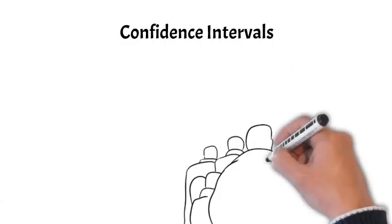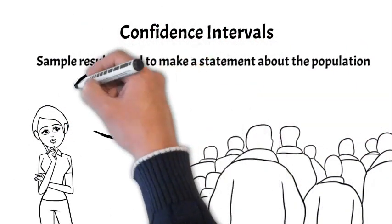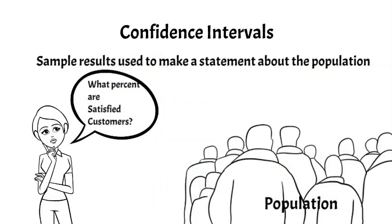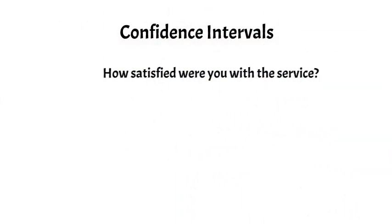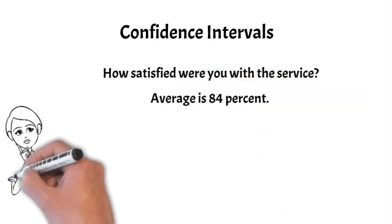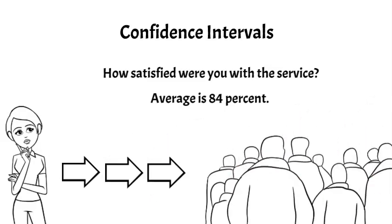In confidence interval estimation, we begin with a sample and then use the sample results to make a statement about the population from which this sample was drawn. So we might take a sample of customers to determine if they were satisfied with the service they received when placing an order. We then compute the sample average or mean. Suppose we find that the average is 84%, but this is just a sample, and another sample could produce a slightly different percentage of satisfied customers.